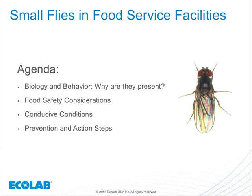So for the agenda today, starting out with small flies, we'll be going over biology and behavior. What are the food safety considerations for these flies? What are the conducive conditions? Why are they here? And then what are the prevention and action steps that you can take as well as your pest management provider?